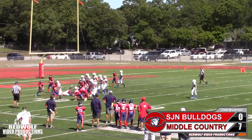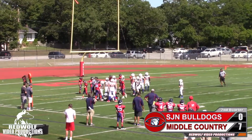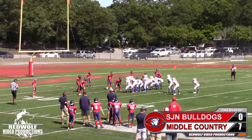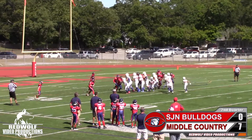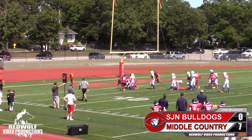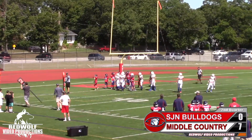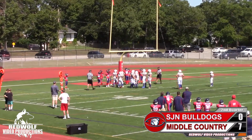Halfback goes up the middle, tries to get outside. Brought down by number 21, Justin Famigetti. Second and 9. Ball goes up the middle. He scampers through, is stopped right on the goal line. Let's see if that last lunge helps him. They picked up the first down, but not the touchdown. The ball will be spotted just shy of the goal line.